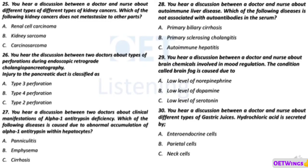Type 1 is perforation of the lateral or medial duodenal wall caused due to excessive pressure from the endoscope or its acute angulation. Type 2 perforation is periampullary injury, often associated with sphincterotomy or difficulty accessing the biliary tree. Type 3 perforation is injury to the common bile duct or pancreatic duct caused by instrumentation. Type 4 perforation is the presence of retroperitoneal free air with no evidence of actual perforation. This is usually an incidental finding and is of little or no clinical consequence.